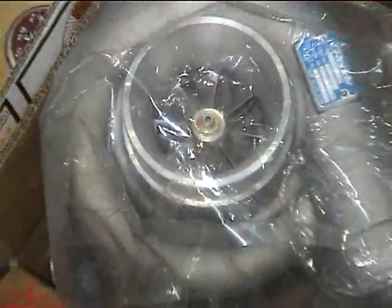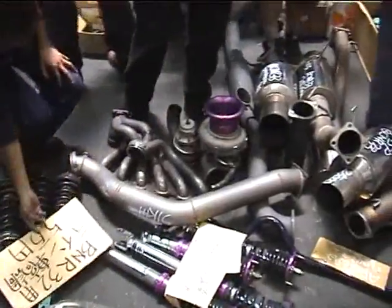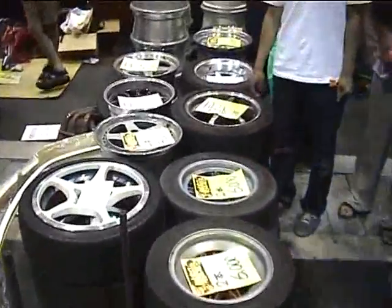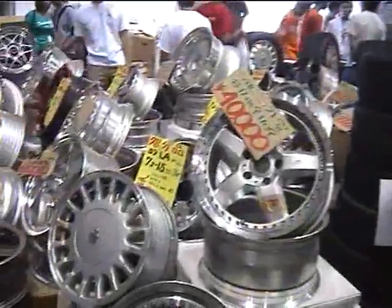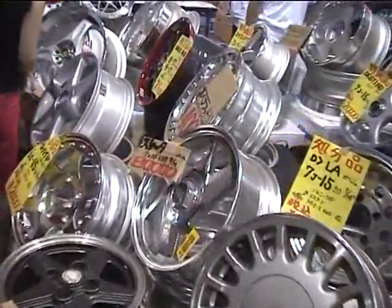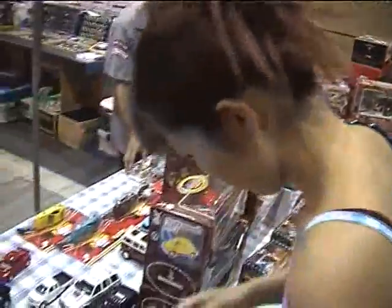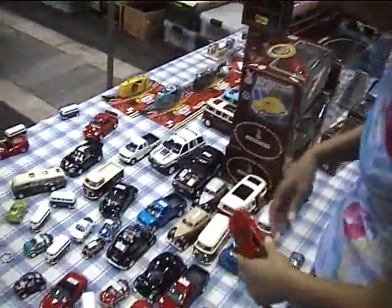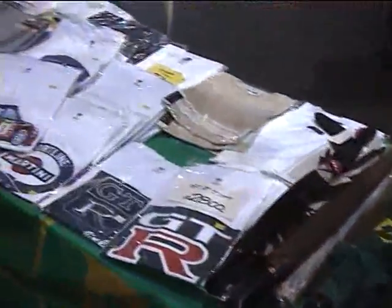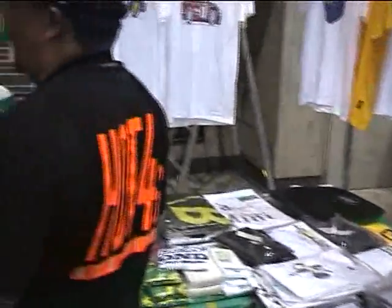Among the manifolds and intercoolers we spotted was a new Trust T88 turbo and a complete HKS T51R kit for a GTR engine. You can find wheels of all kinds, just make sure you bring 3 friends to help you carry them. We were relieved to find out that Dick Sports only make exhausts. If you can't afford the real hardcore parts, there's plenty of trinkets to keep you happy.